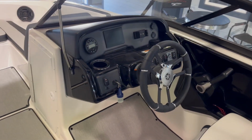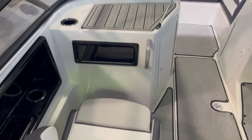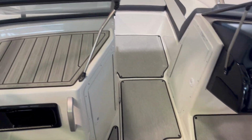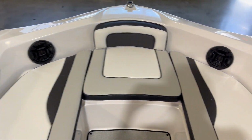removable carpet, ski locker down on the floor. We have storage underneath both consoles on the port and starboard side. Ample seating in the bow with speakers. Bimini top on this version.